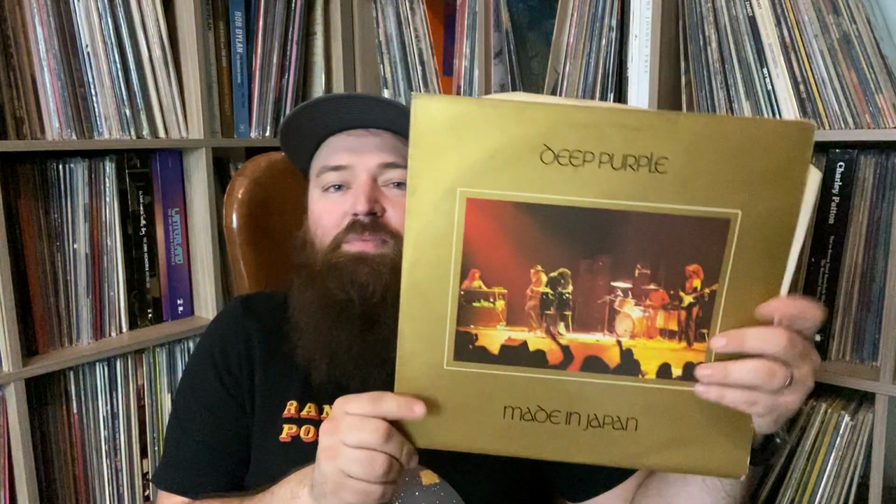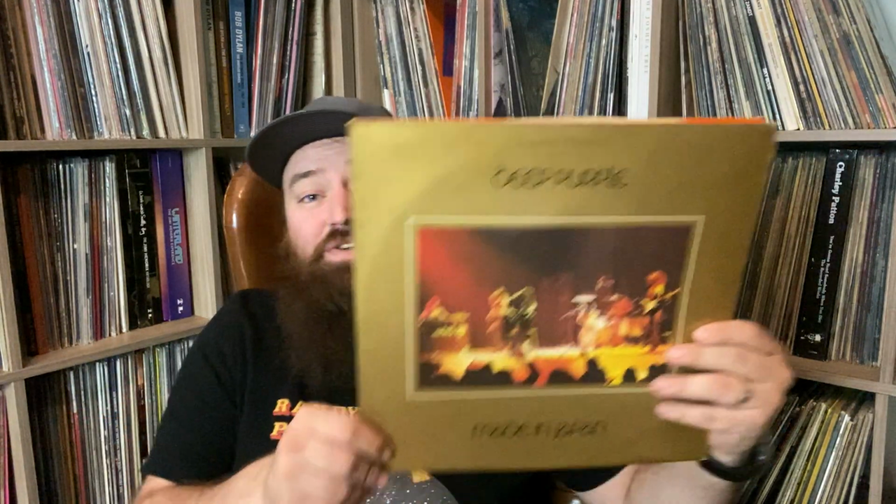This Deep Purple Made in Japan. This is an original UK press. I didn't have a copy of it, and this is a really cool UK press. Came in the shop, so I kept it.